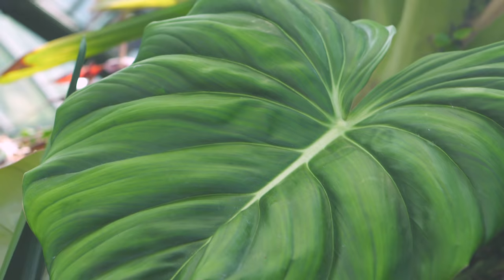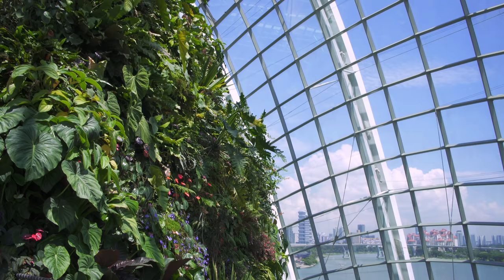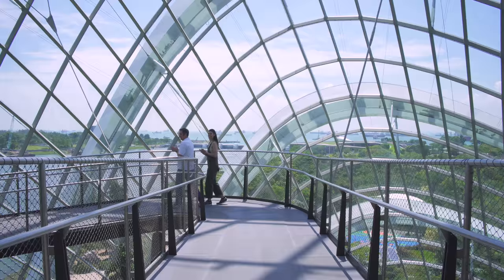Here we're starting to see some of the big leaf philodendrons and anthuriums. Yeah, they're one of our favorite collections here. I mean, you just don't know where to look. Do you look down? Do you look up? Do you look across? There's just too much. I know I'm going to have to come here a second day just to come here and nerd out a little bit.